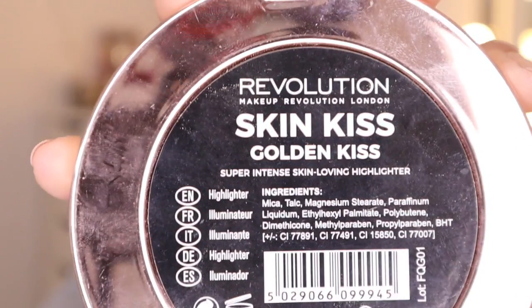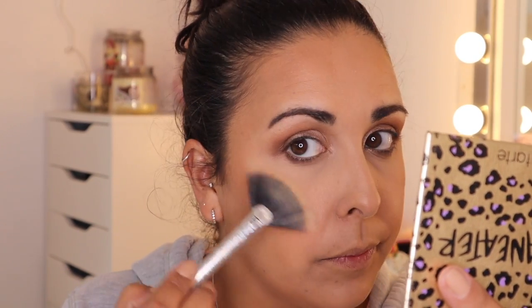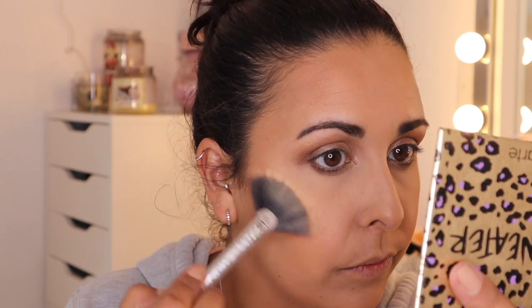and just do that. So I'm going to go in with this Makeup Revolution Skin Kiss highlighter in Golden Kiss. I really like this highlighter. It's very, very golden. It's very just beautiful. And it doesn't exaggerate my texture or anything like that. I keep doing that, I keep missing a hair. So I'll just do it. And it's just beautiful. It kind of just looks like a glow from within.